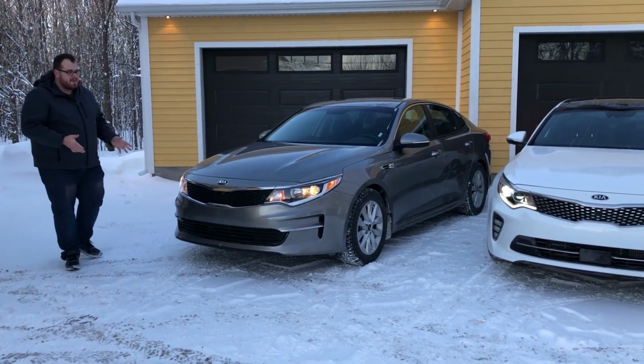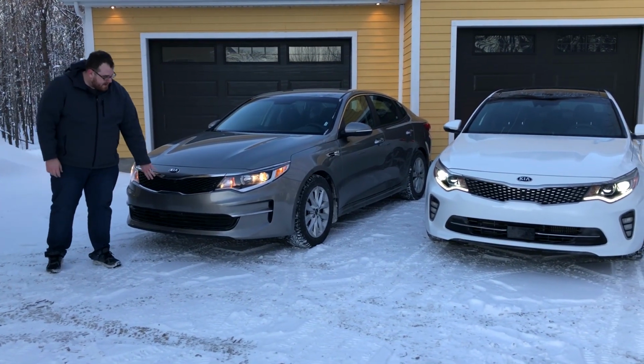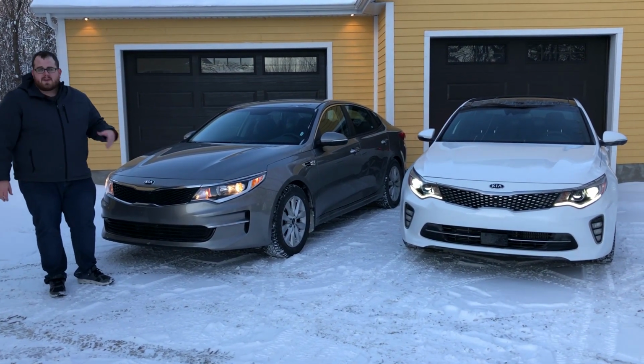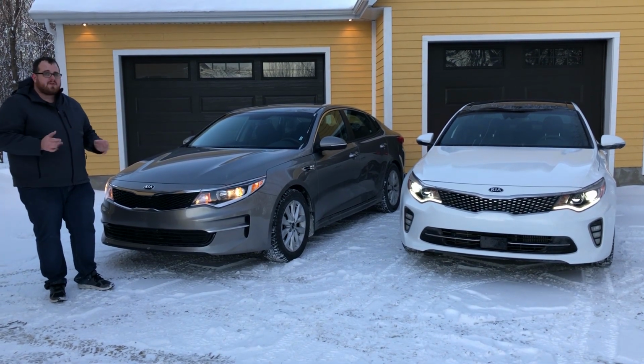Now obviously these are both the same car, same model year, so they look very similar. The front ends are pretty identical. You've got the same kind of grille on the front, and the headlights still take the same amount of space up, but with the LX Plus, they're halogen. They do have projectors, but they are still a halogen-based technology, and there's no fog lights.